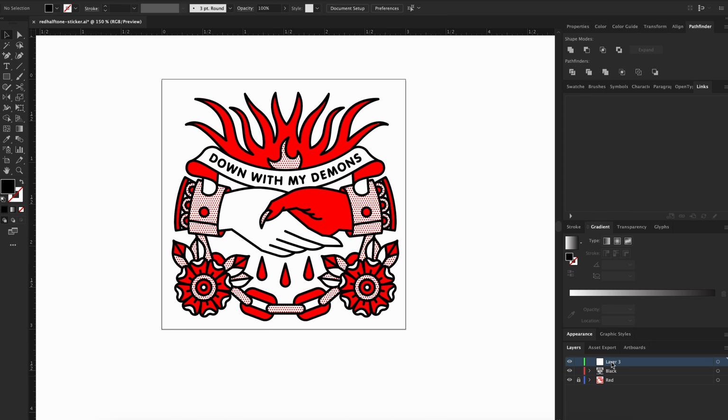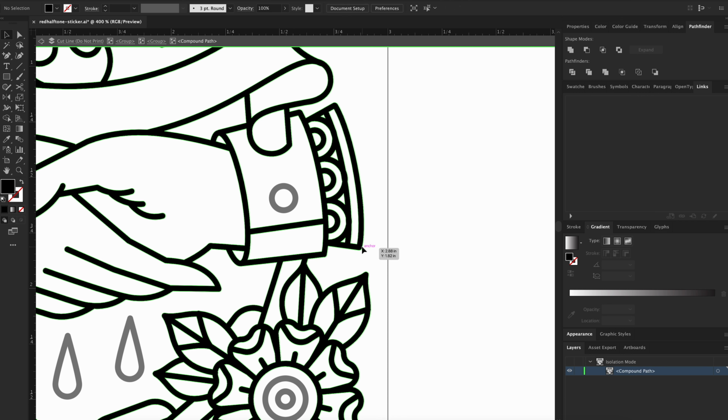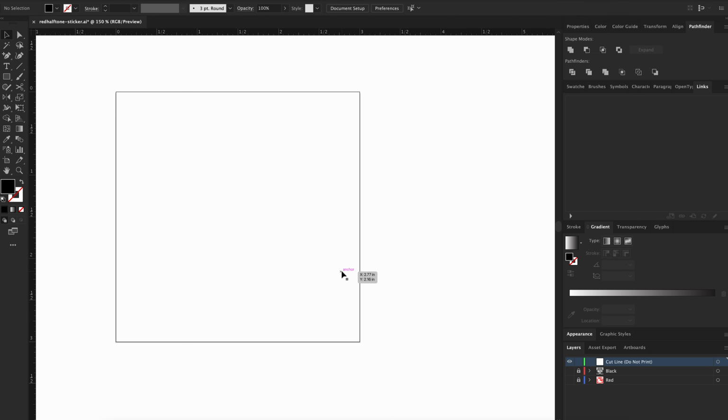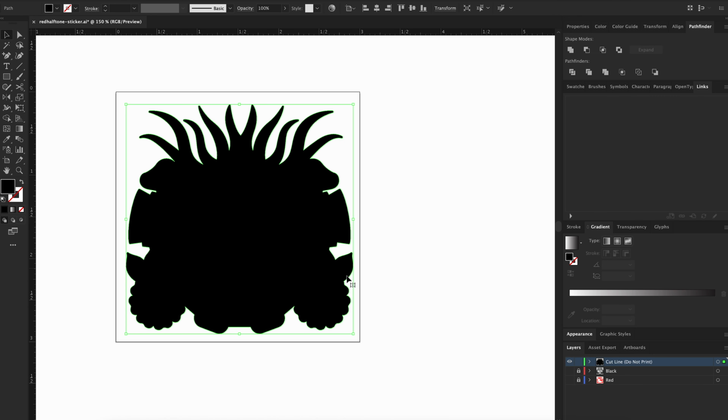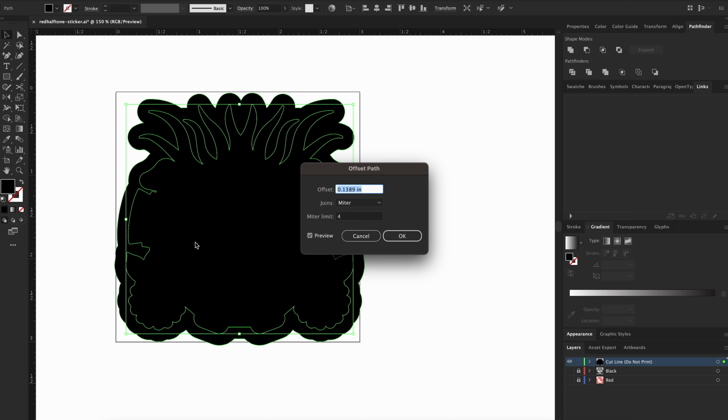Now I'll make a new layer called Cut Line, and I like to specify the cut line myself. I do this by selecting the outermost edge of my drawing, and if you click on the outer edge of the shape enough times, eventually it will select only the outer path. Then on the cut line layer, I can paste that in the exact same place with Command F, which is paste in place, and you'll see it's just a solid shape. Then I can go to Object, Path, Offset Path to make that cut line.